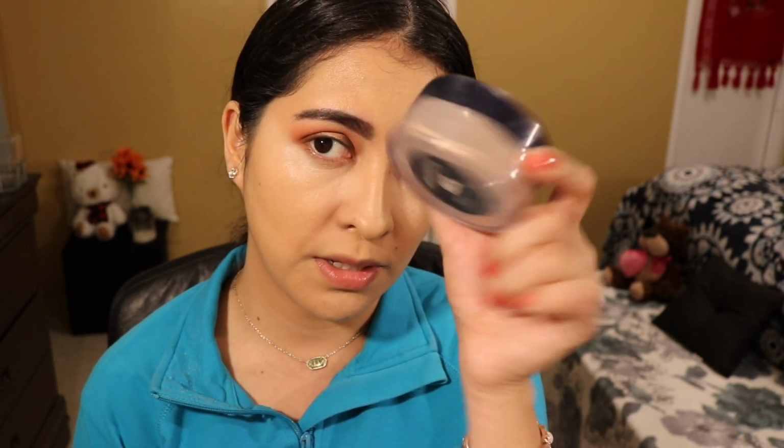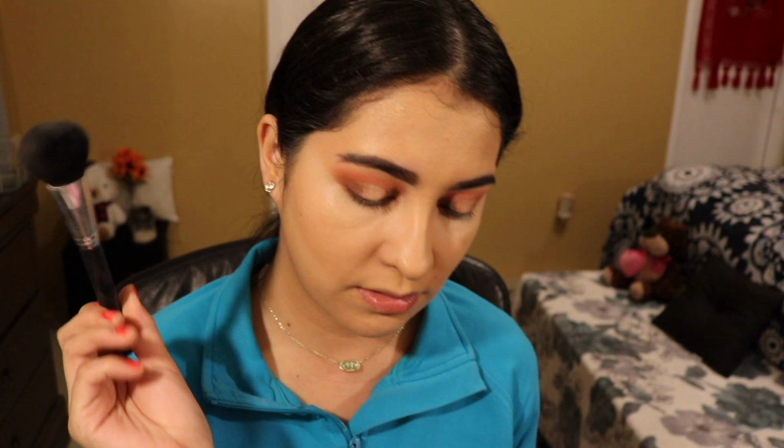So I'm done with concealer, and to set my concealer and foundation, I'm going to use the Maybelline Shine Free Loose Powder. This is in medium. Like I said, this is the only non-cruelty free powder that I have in my makeup collection, so I'm going to go ahead and use that with this brush that I mentioned before.